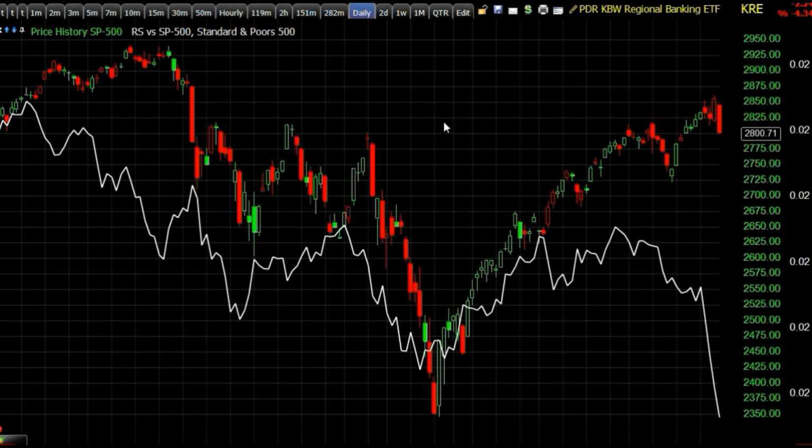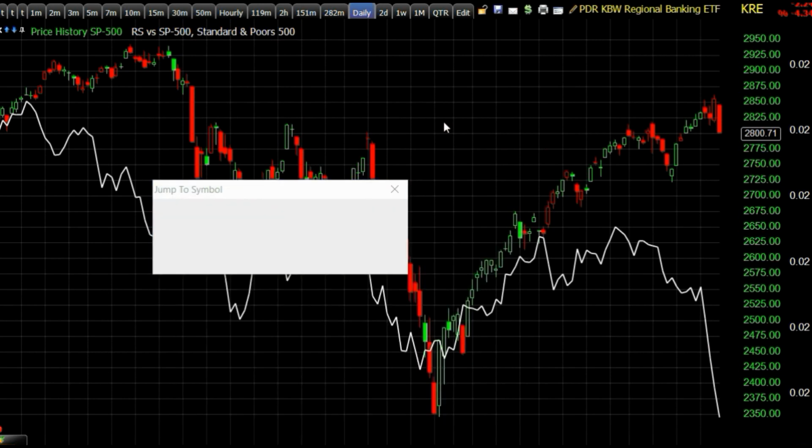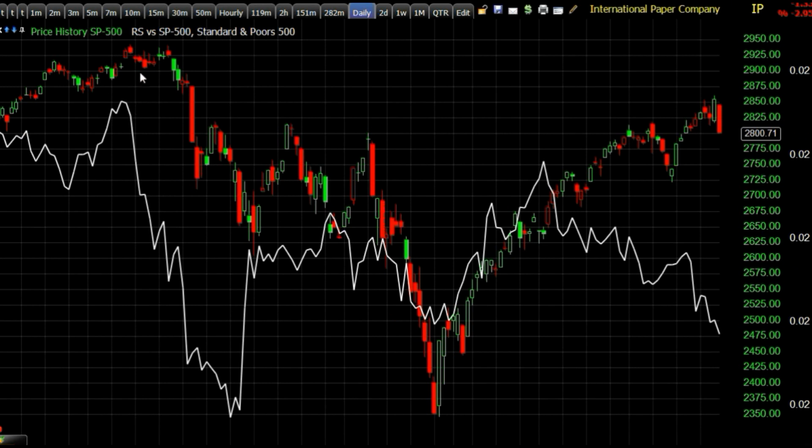And like I said earlier in the video, I'd rather know what International Paper is doing than what Apple is doing. And here's why. Look, relative weakness here at the top, actually relative strength here at the bottom, and relative weakness here again. So to me, there's just much more information out there, if you look for it and you don't become a zombie listening to CNBC.